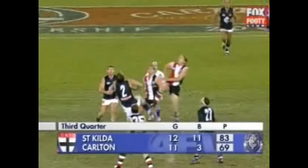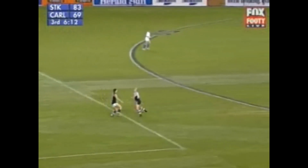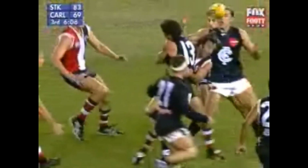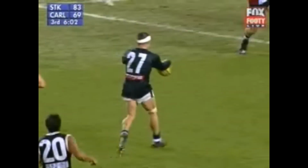Saints by 14 points. They haven't won 3 on the trot since 1999 when Tim Watson was coach. Hume kicks a high ball. He's looking for Beaumont. Powell goes to ground. Davies, it's tight in close, it's hot. Camporelli back to Hume, runs into the open goal. Blues kick another goal.